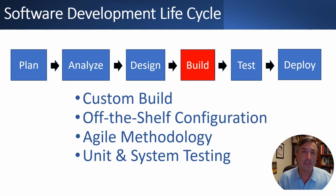But what is the testing that's done in the build stage is the testing that the IT group, the technical group, does of their coding. So they're doing what's called unit testing. As each developer does his own little piece of code, he's running a unit test to make sure it works. And then they're combining all the developers' code together and doing what's called a system test, to make sure all the components work together. And so that testing is going on in this stage.